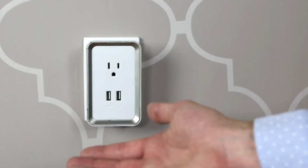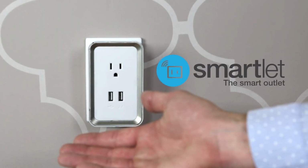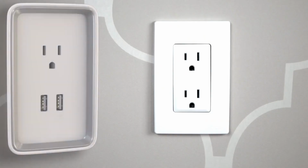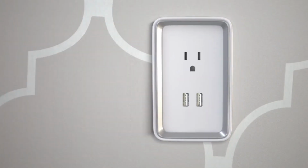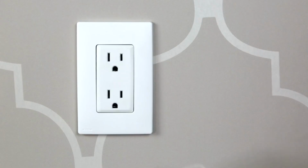Boom. Now you can. Say hello to Smartlet. It's like an outlet, but smarter. Smartlet attaches easily over top of your existing outlet, so you don't have to worry about lost or misplaced adapters. Unlike some other products, you don't need to rewire your home or even remove the faceplate.